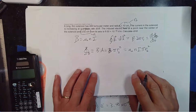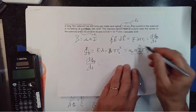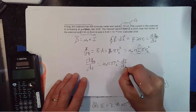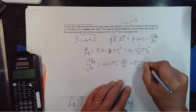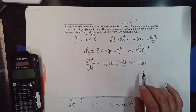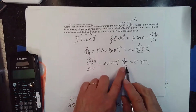All kinds of things strung together on this, and the time rate of change, well, the only thing in this whole expression that's changing is the current. So I would have mu naught times n times pi times the radius of the solenoid squared times di dt, and this will equal E times 2 pi R1. This time I don't have the same R's here and here as we did on a previous problem. We're supposed to calculate di dt, and we know the electric field strength in this case. So we know everything here, and we know everything here. The only thing we don't know is di dt.